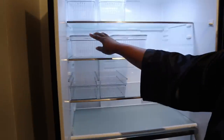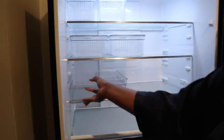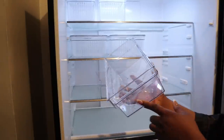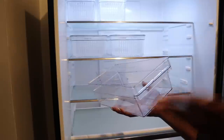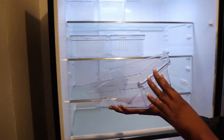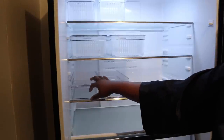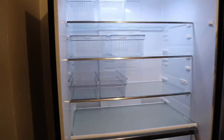So I got these two right here, and then I have these at the bottom, like I said, which I'll find something to put inside of these ones down here. Not sure if it's gonna be yogurt, or like I said, it could be pretty much anything. I might put some other fruits and vegetables down there. I'm not sure, but I do have two of those. But this is how everything is looking right now.